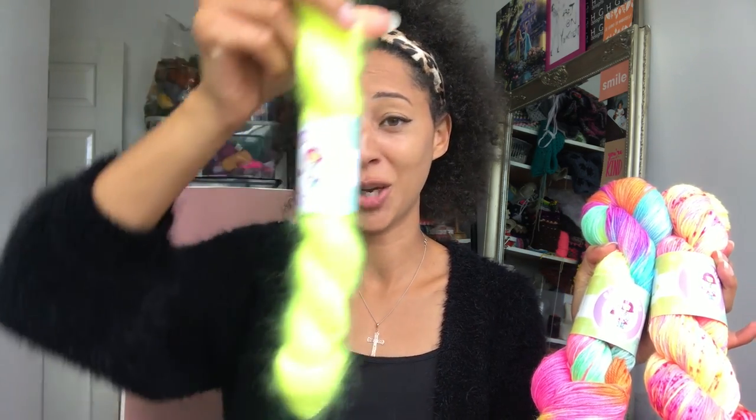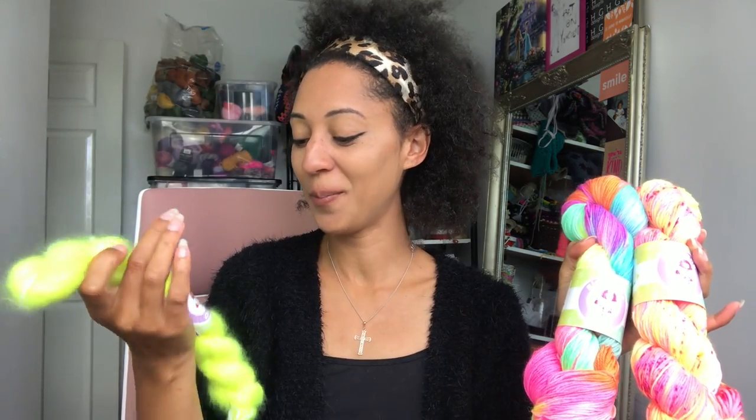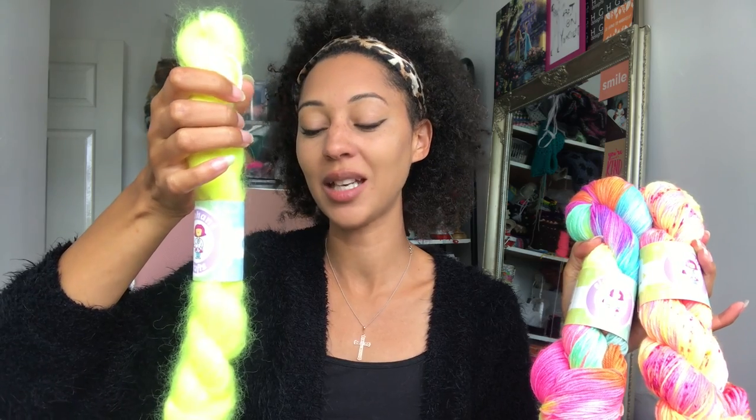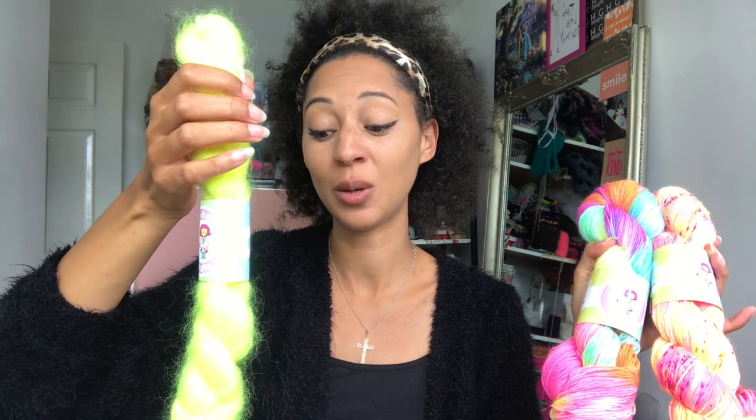There's no way I'm going to get that to show up properly because it is very, very bright anyway and it looks neon. So this is lemon, it's lace weight, there's 20 grams here, which is 168 meters, 72% kid mohair and 28% silk. I just love that. And apparently if you hold it double, it gives you a really nice floofiness. So I'm so tempted to cake that up already. And I just think it will look really good because now I've got my summer tan as well.